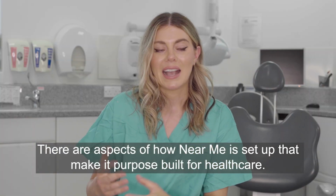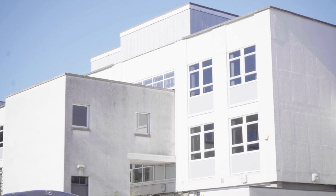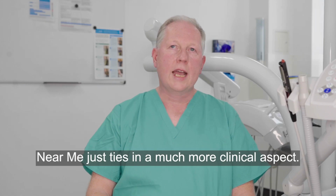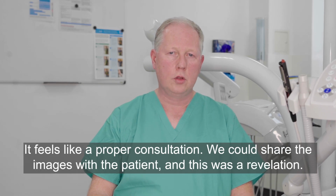There are aspects of how Near Me is set up that make it purpose-built for healthcare. It's designed for that purpose. Near Me just ties in a much more clinical aspect. It feels like a proper consultation.